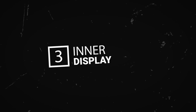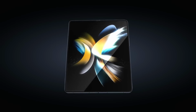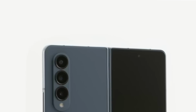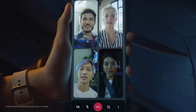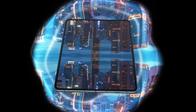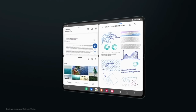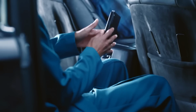Number 3, the inner display. The Galaxy Z Fold 4 has a massive 7.6-inch AMOLED display with 120Hz refresh rate. And this is by far the biggest display you will find on any flagship phone. Sure, the Galaxy S22 has a large display at 6.8 inches, but the extra real estate you get with the Fold 4 makes a big difference. You have more screen to play games, watch movies, videos, or even multitask. It gives you the best of what a tablet offers with the ability to slide it right into your pocket and take it with you.